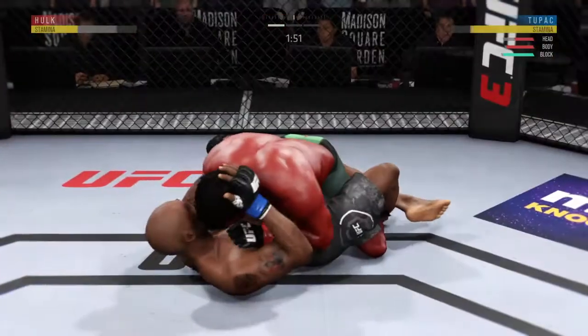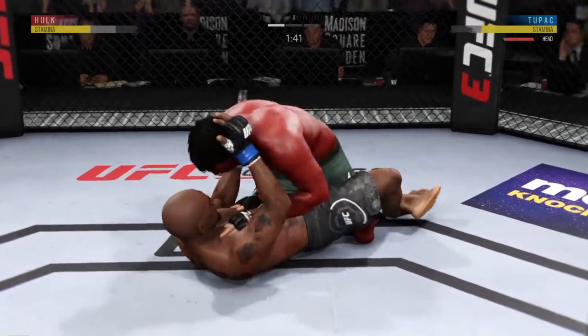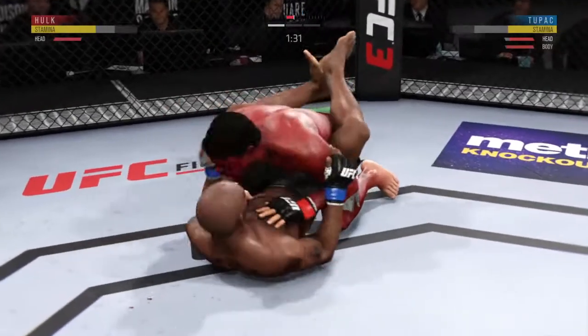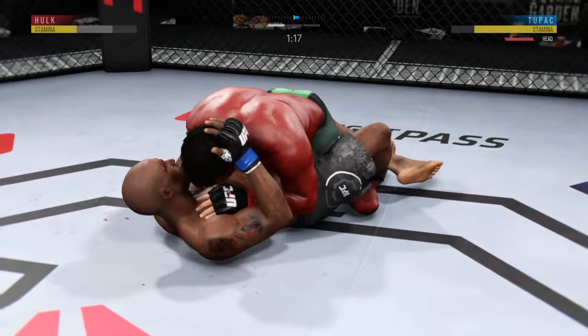Good control, postures up. Oh, postures up and delivers a massive elbow. Full guard here. He's now working from half guard. And he's trapped in half guard here.